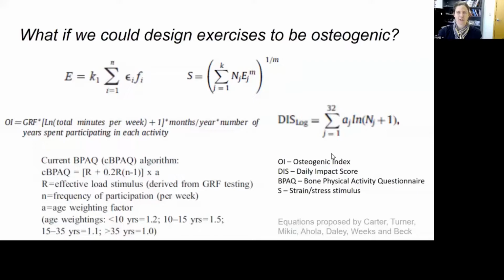And the problem is that all of these equations are either retrospective. So this BPAQ is an example of a retrospective equation, which is a survey metric, or they don't account for individual differences in bone structure, or they're kind of nebulous, and none of them have been validated prospectively. And so again, going back to my question, what do I tell my mother, right? Which of these relationships do I use? I don't know if they're valid in people. I don't know what strain to use or what frequency to use or which acceleration to use.